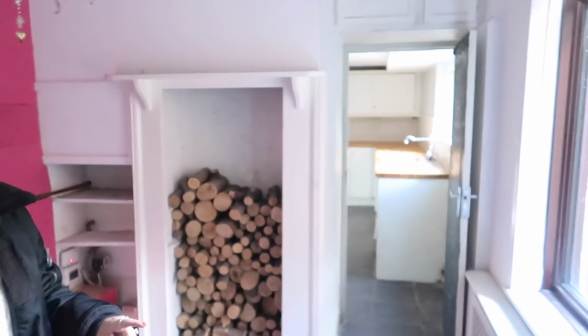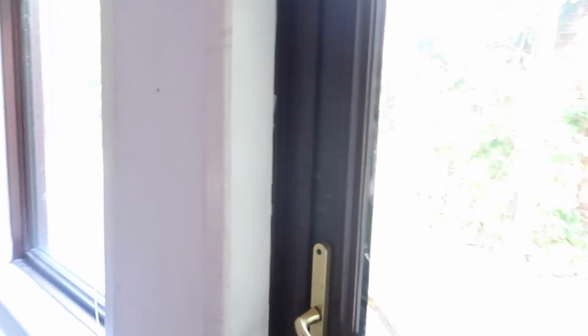To be honest, this is actually going to go soon. We want to knock this down. We also want to knock the kitchen down as well and get an extension for those open plan kitchen and dining room, living room things.